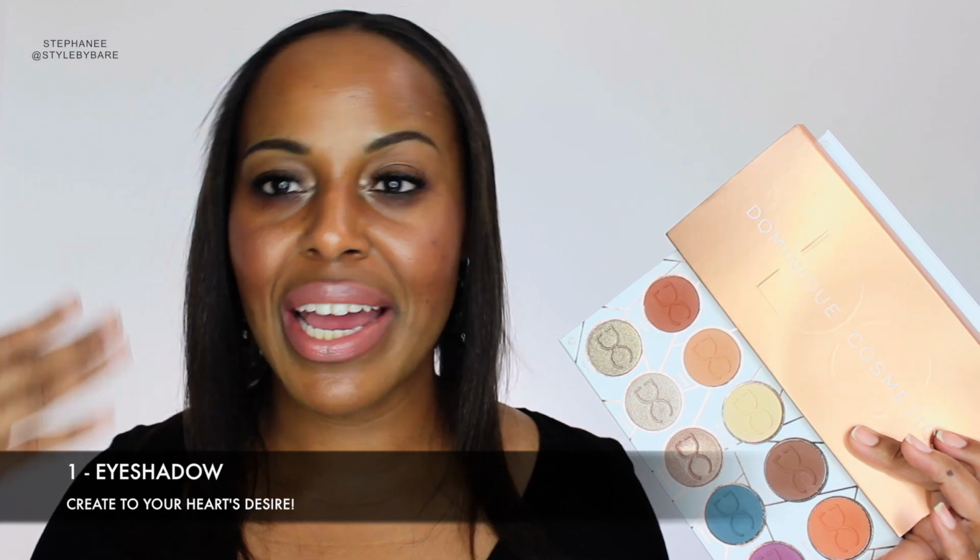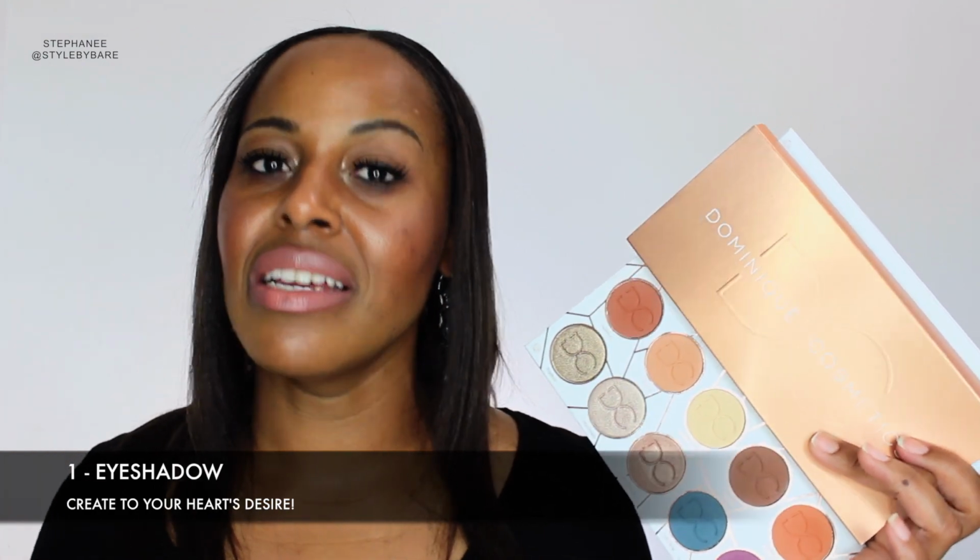Of course, the first way and number one way I've been using the Latte palette is as eyeshadow, as how I have it on today. Just my lower lash line smoked out, but I've done my entire eye. I've worn it multiple ways. I've been digging into this palette.